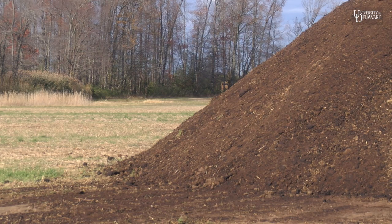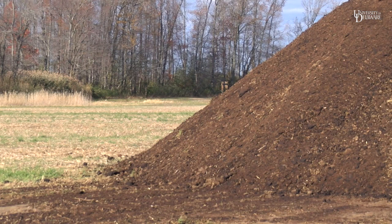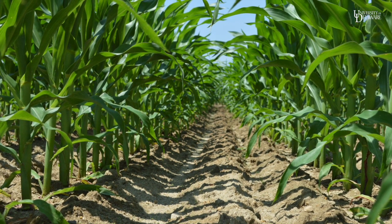Delaware regulations require that the top 1 to 2 inches of soil under the pile should be removed when stockpiled litter is spread in the field. Removal of this topsoil prevents germination issues at the stockpiling site due to the buildup of potassium under the pile. A cache or cover crop must be established and maintained following land application of the stockpiled litter.